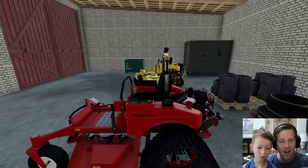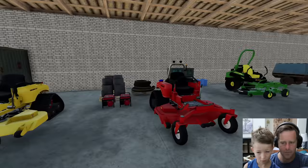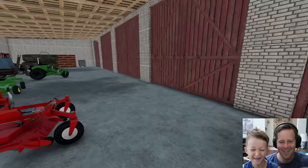So we have five mowers. No, six. Is there six? One, two, three, four, five. Look, right there. Dad. What? Right there. That's not a mower. It's a motor. It's not a mower.